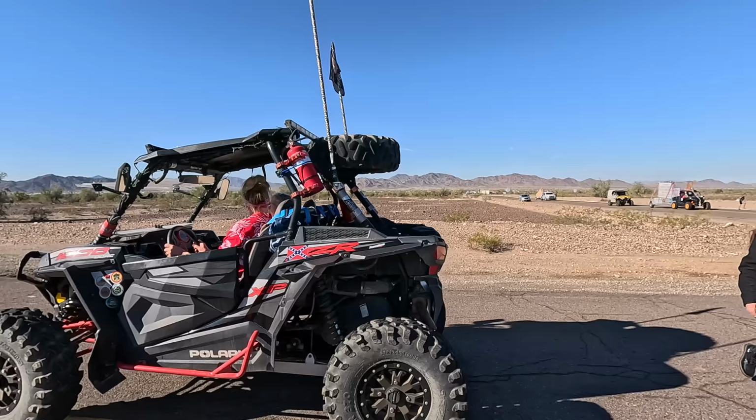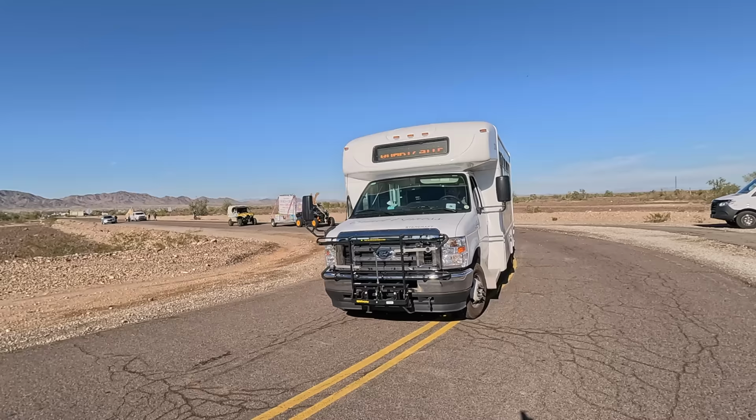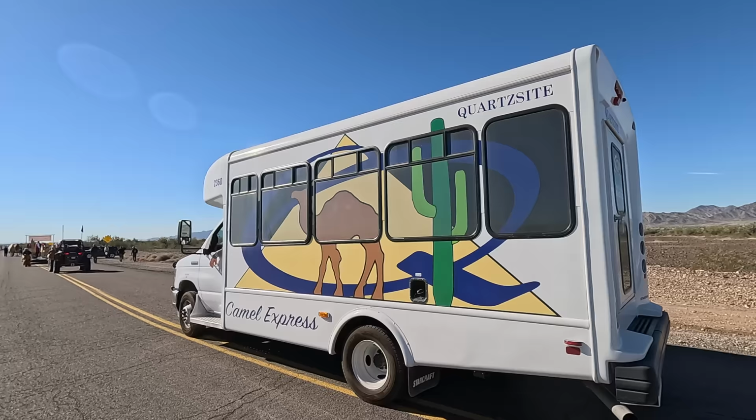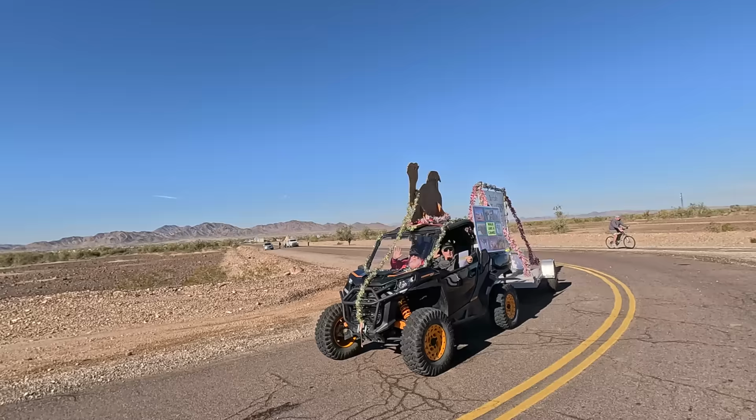And here's Quartzsite bus service. It's actually called the Camel Express. They haul people up to Parker, Yuma. I believe Town Hall. You might do the town website and find out more about them. And here comes one more camel float. Okay. Have a good day. You too.